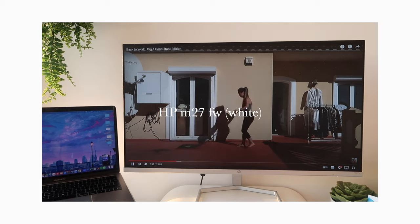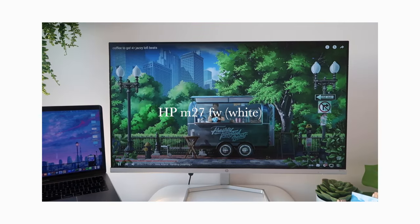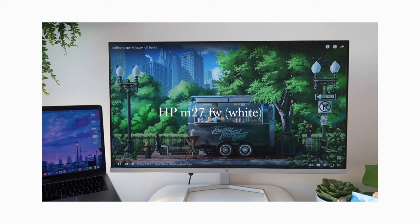Next, we've got this monitor right here. It's the HP M27fw 27-inch monitor in the color white. I personally wanted it to be white because I wanted my whole desk space to be white and blue. White because it's more minimal, cleaner looking, and blue because it's my favorite color. The back of it is white, you can't really tell, but if I was to ever move and my desk be in the middle of the room, I would want it to be white.